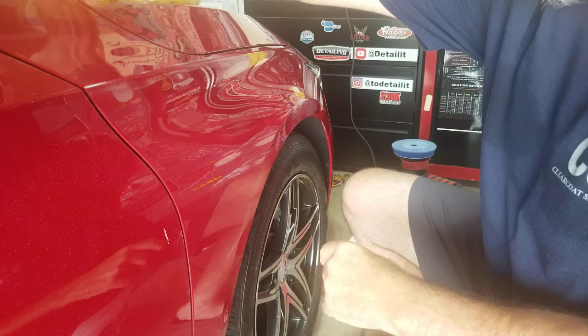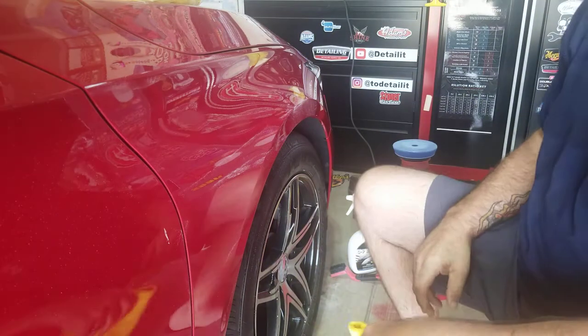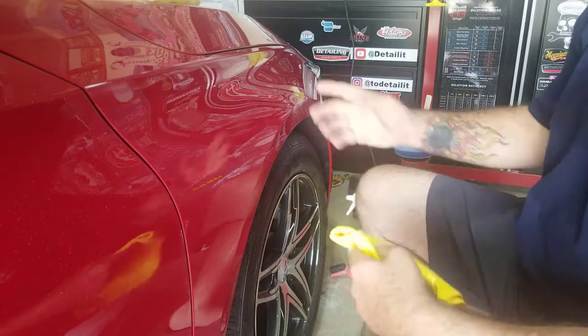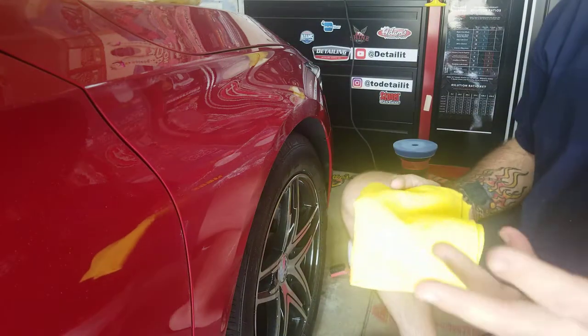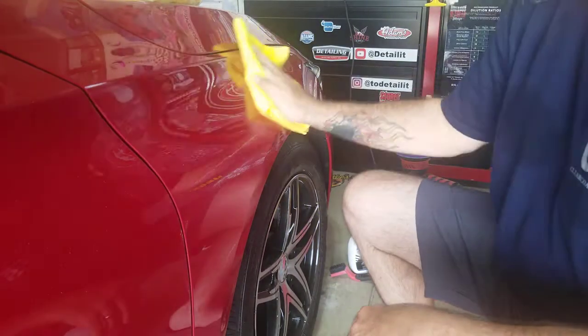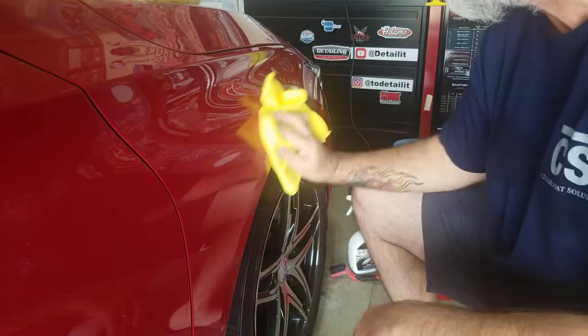All right, guys, and somebody out there had asked me earlier in the week, I did a video on the wax, and they asked me how I didn't get any dusting with this. Well, I got a little bit of dusting. So, simply put, I think it's too much polish. Simple as it is, guys.